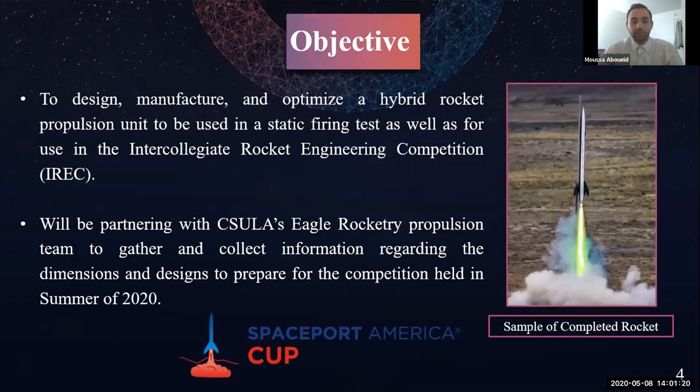Our objective is to design, manufacture, and optimize a hybrid rocket. This will be held in competition in the Intercollegiate Rocket Engineering Competition in New Mexico. Unfortunately, it's been canceled, but this would have been used in the summer 2020 edition. And we are partnering with the CSULA Eagle Rocketry Team, where we gather all of our information, our restraints and requirements in order for us to compete in this competition.